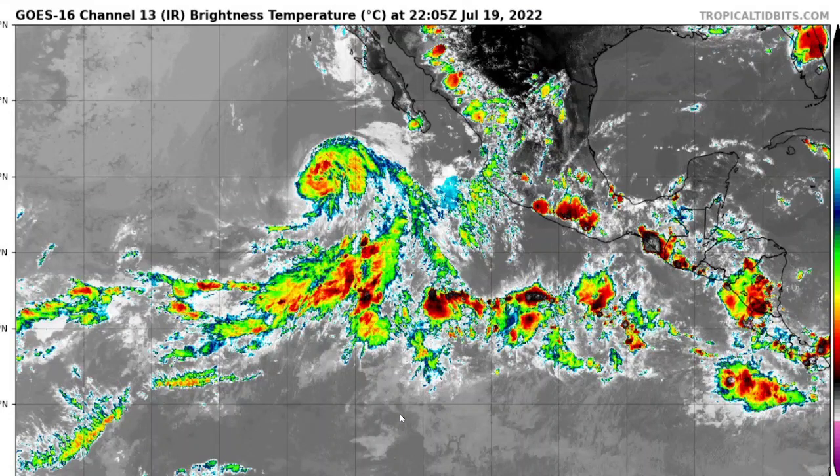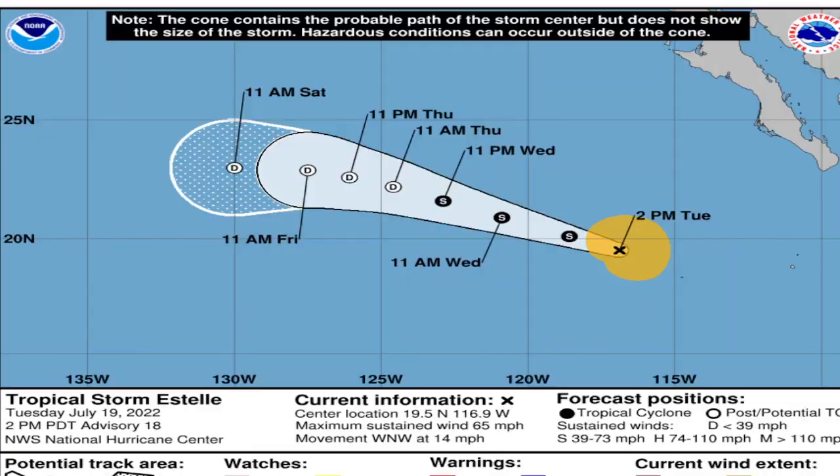You can see that storm right now here on the visible satellite. Tropical Storm Estelle is right here, to the south and west of Baja California. This is continuing to move off to the north and west through the next few days, and as it encounters some cooler waters, it will be moving down in intensity toward that lower-end tropical storm status and then tropical depression status as well. You can see that here with the cone of uncertainty.